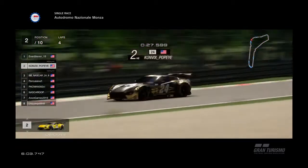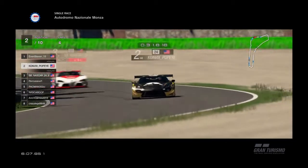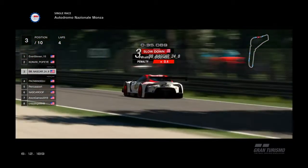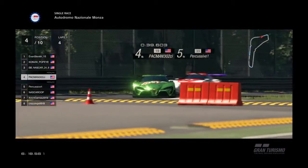He exits Curva Grande as the rest of the pack, led by Chris Ryan, entered Curva Grande. And here we see Bill Baldwin's got a half second penalty. That's not going to help him try to get back around Chris Ryan. That's going to hold him up a lot. It might hold him up to the point where he falls back into this battle. Pac-Man's gone around Percussive.